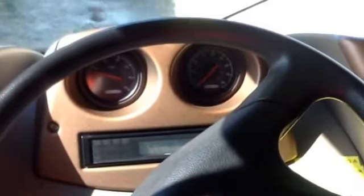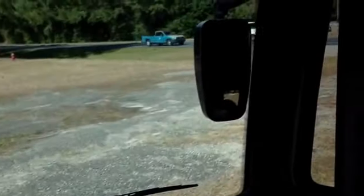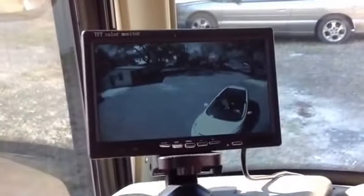Okay, so that's our steering wheel. Here's our view out the front. And that's my office, by the way, that big building. And this is our driver's position. Really nice, clean lines in here. We've got some fans up here. Really nice. Okay, so now we have our rear camera monitor.